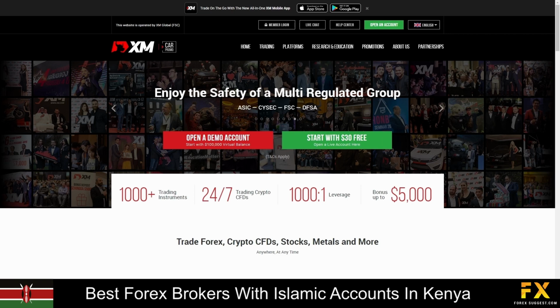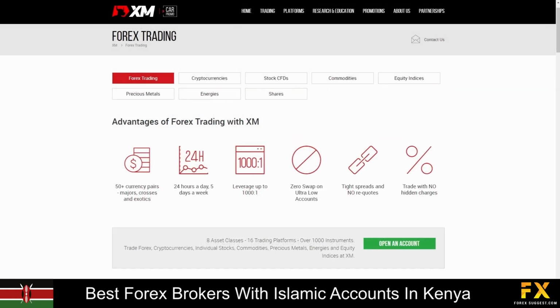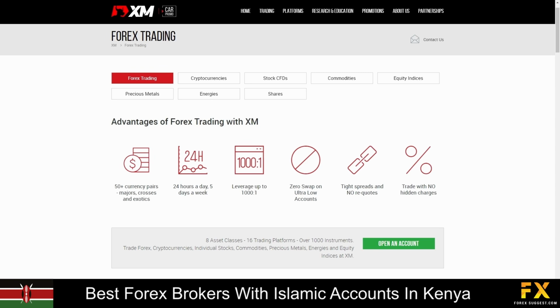XM gives you the opportunity to diversify your investment portfolio with a variety of commodities, Forex pairs, stocks, cryptocurrencies, metals, shares, and energies. We recommend XM for all types of traders, whether you are a professional or only just beginning your trading career.